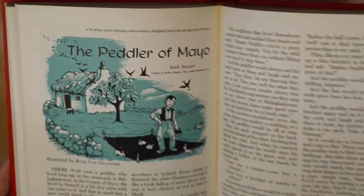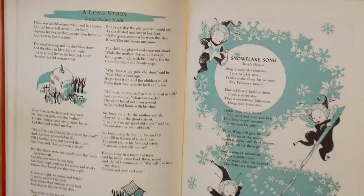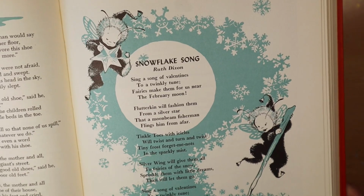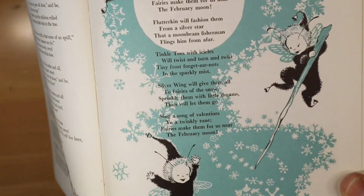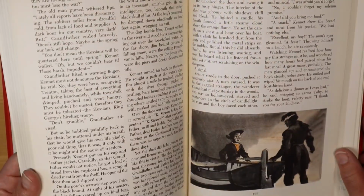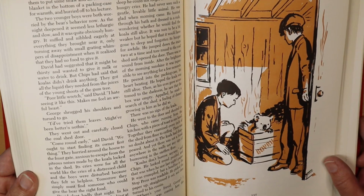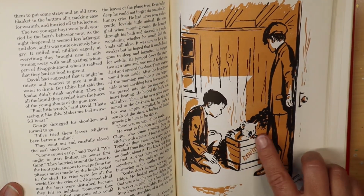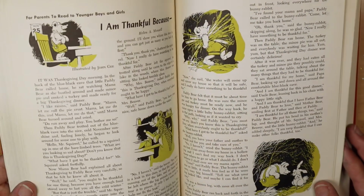The Peddler of Mayo. Oh, look at this snowflake song with the little vintage frost fairies, or snow fairies, I should say. That's super cute. So I think I'll probably copy these pages. I don't think I would. Is that a little koala? I don't think I would cut these up.